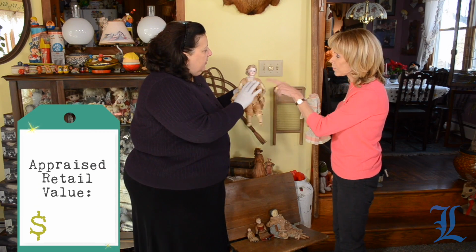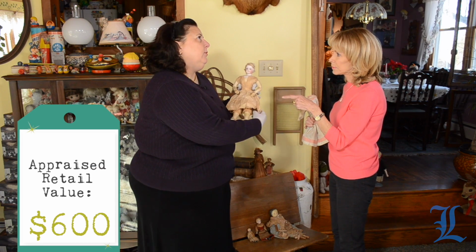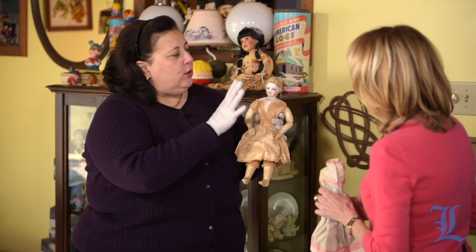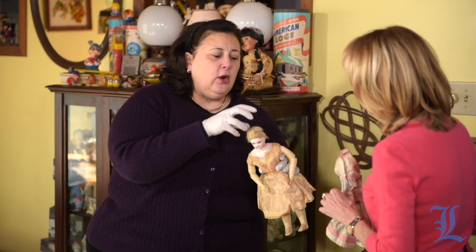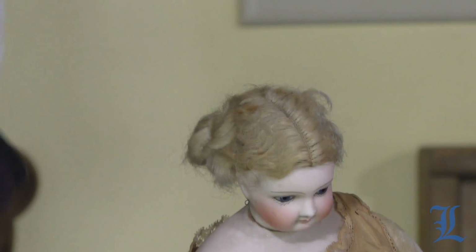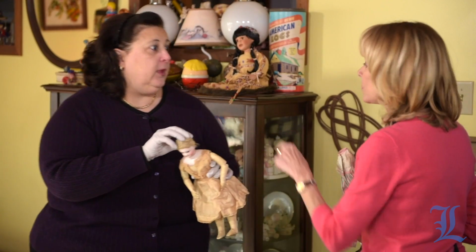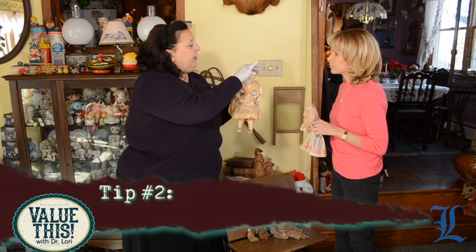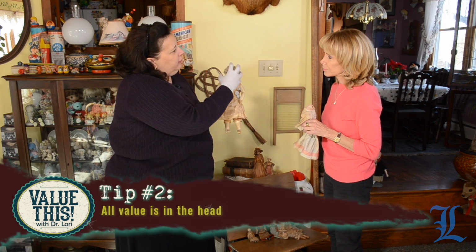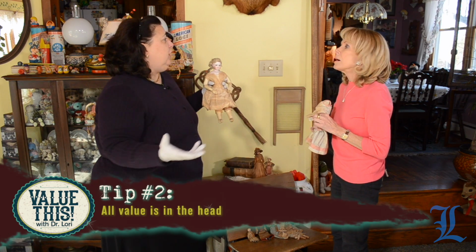Glass eyes. How valuable is this? This doll is probably somewhere around $600. Wow. Very nice. In this condition, because we don't have chips, we don't have cracks. We do have the original mohair wig, but it's not in good shape. What is the hair made of? Human hair. Or mohair. It's all about the head. All the value's really in the head. There's probably worth $450 in the head, and the rest is the body of that $600.